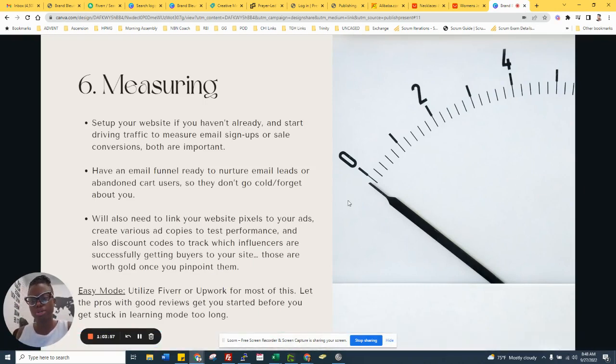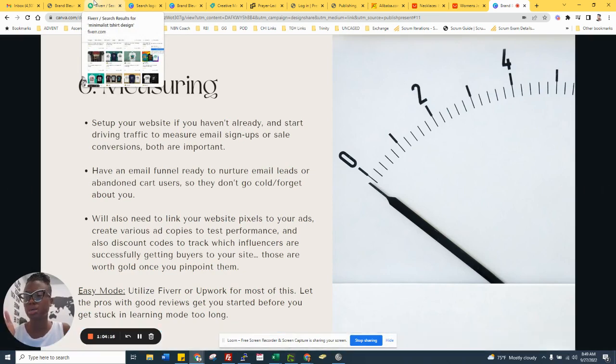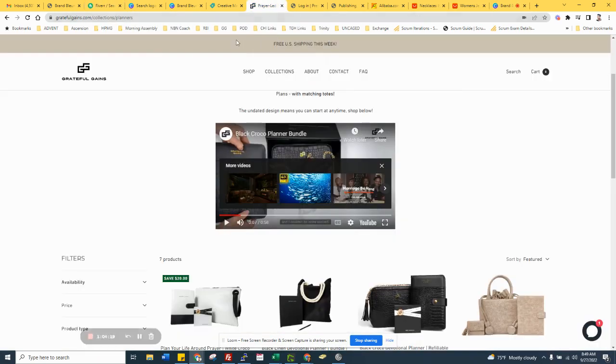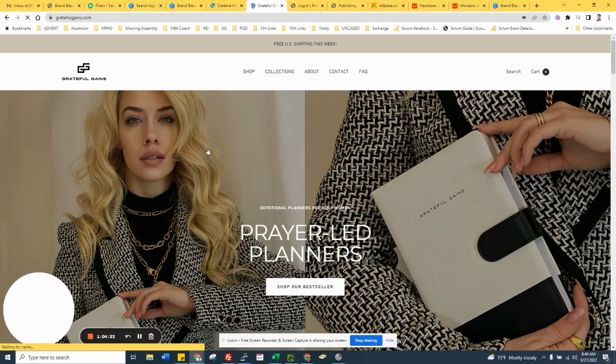Interesting that this is where I'm talking about setting up your website. But I already kind of went through some of the website options I would utilize. Again, with website though, let me say this, don't try to figure that out yourself. I got a Fiverr person to do that for like $50 to set up the Grateful Games website. It is not what it is right now. It was simpler, but it was still elegant.